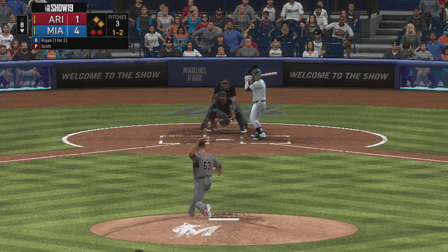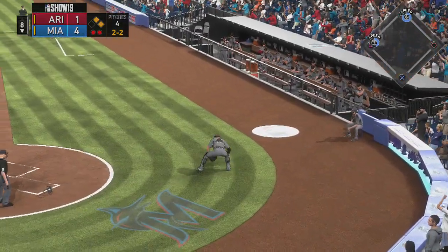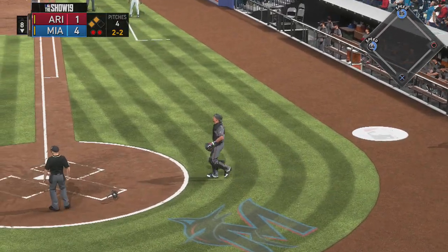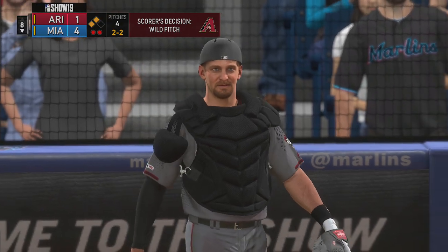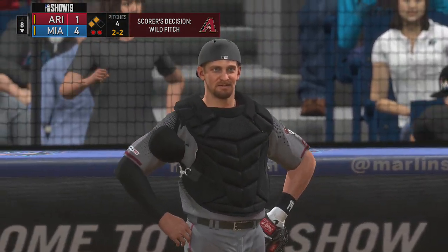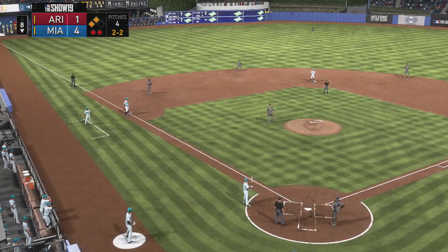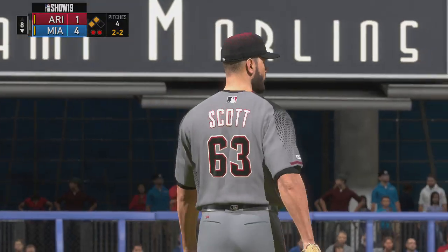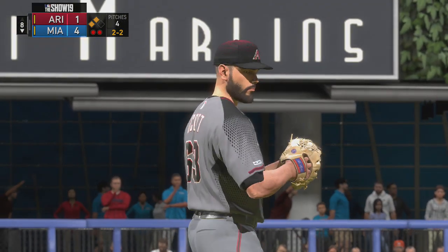The 1-2. And this one's in the dirt. So now 2 men in scoring position. Well, you live by the sword, you die by it too. He went with an off-speed pitch down in the zone, and that's the risk you take there. The catcher can't come up with it, and 2 runners advance. Now they're both into scoring position.